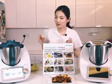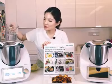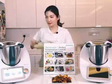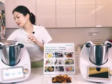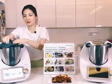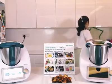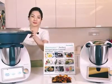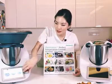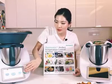Okay, now I'm going to place in water. I'm going to make a potato and mushroom soup. So I'm going to place in water. Okay, and I'm going to put in some potatoes as well. And I'm going to stack on the baos. Okay, I'm going to place it on top here. Okay, going to cook for 18 minutes. Speed 1.